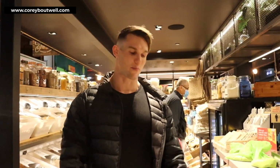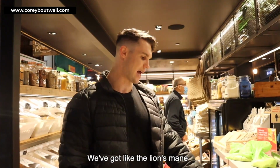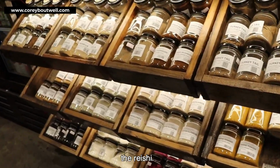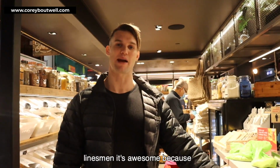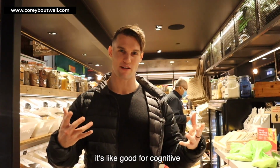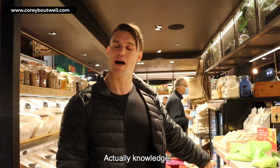So good. So basically, they have all the good stuff here as far as medicinal mushrooms go. We've got the lion's mane, the reishi, ashwagandha, chaga. They have organic ceremonial grade matcha powder. Super good. Lion's mane is awesome because it's real good for cognitive function and it's a nootropic. All the studies are out for these, by the way, and they're actually gnarly.